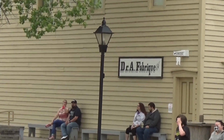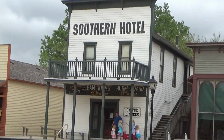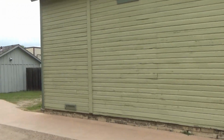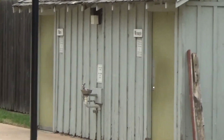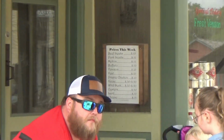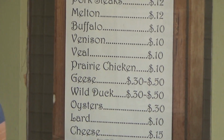That building is a doctor's office. Next to that is the saloon. That's convenient. A hotel. And this must be a social hall. Their public outhouse looks like it has been modernized a bit. Even has a drinking fountain. Here is the meat market. I like their prices. Steaks, 10 cents. Is that 10 cents a pound? Excellent deal.